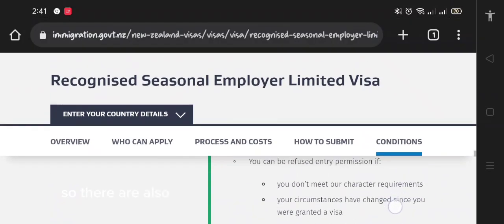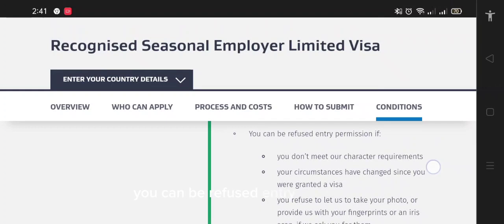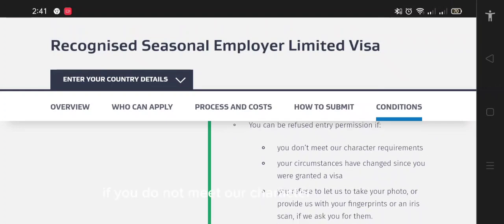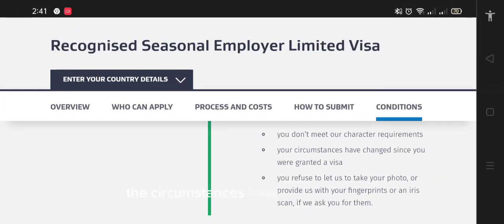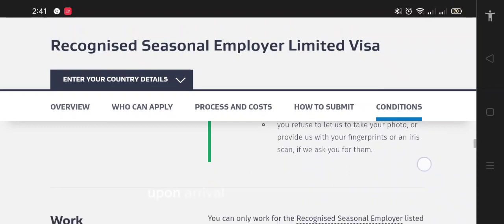So there are also some notes you need to know down here. You can be refused entry permission if you do not meet our character requirements, if circumstances have changed since you were granted a visa, or if you refuse to let us take a photo or refuse to take fingerprints upon arrival at the point of entry.